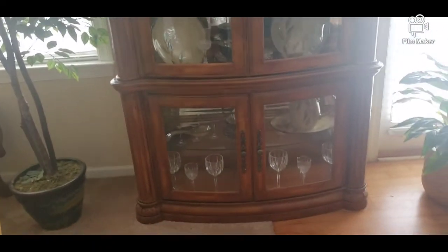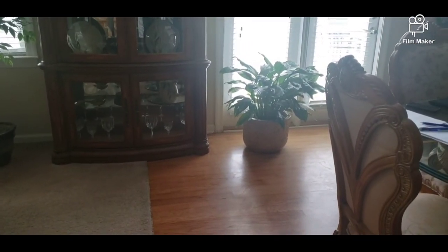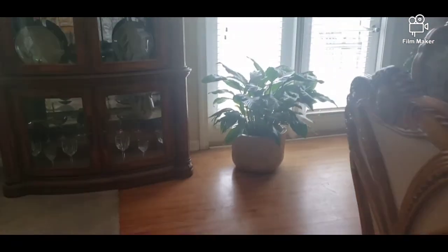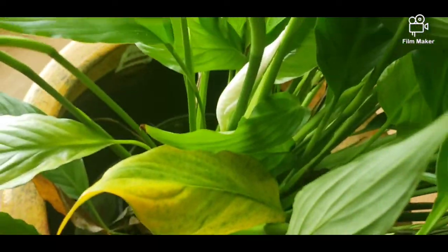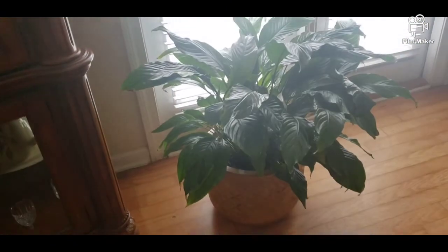I don't know how you can describe it. All right, is it really two china cabinets? I mean, most people call this one a curio. The lighting is really bad. And I put my Peace Lily right there. I don't give it a lot of light, because you know, it can't have a lot of direct light. But I have a bloom here, and I have two more coming. I'm supposed to have so many blooms on here, but they bloom up to a certain point and then they just die.